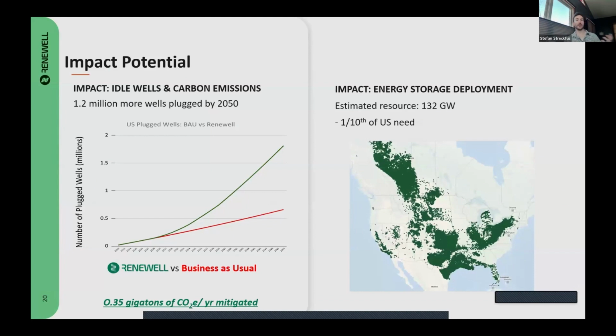All right, and impact potential. So why would we be interested in doing this at all? It's not just about money. There's also an environmental opportunity here. Because we cut some of the cost of cleaning up these wells, we enable more wells to be cleaned up. And with that, something like 1.2 million more wells can be plugged by 2050.